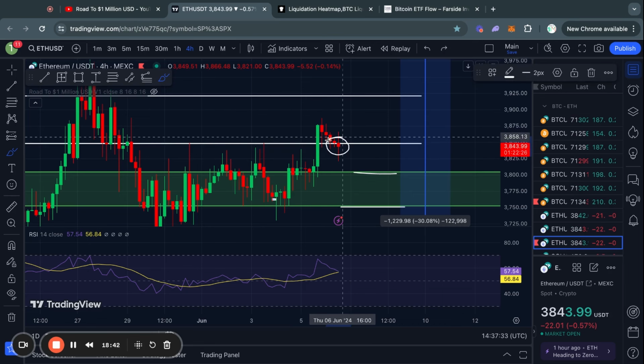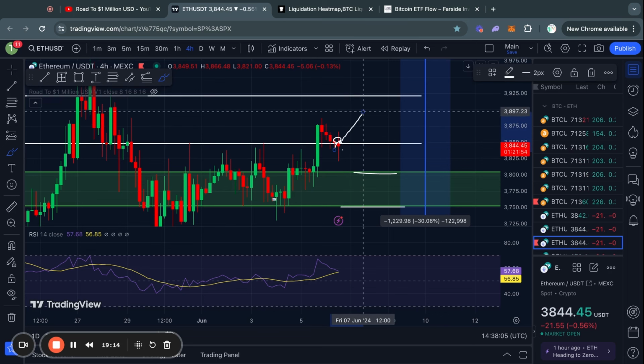Although again, just because we are right now trading below it doesn't mean that it actually is a level of resistance, because for now, since we don't have this candle close yet, it can still just close above and then actually confirm it as a level of support before then blasting off to the upside. So that is important to note.